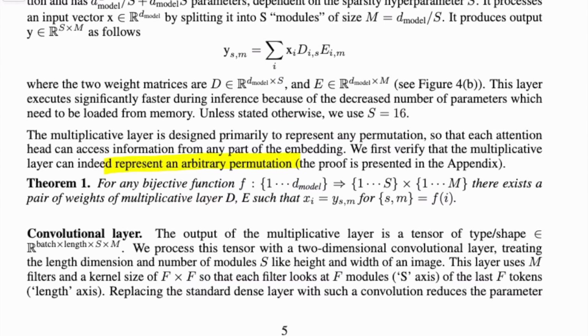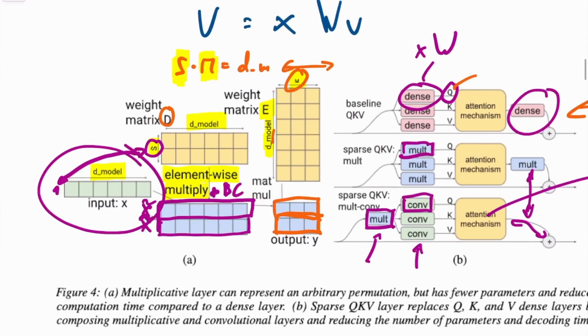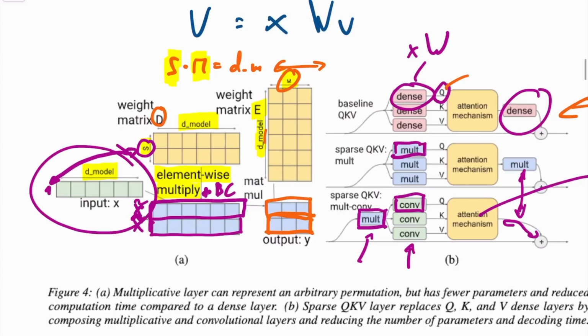represent an arbitrary permutation. So they say the minimum thing that we have to be able to do is to take X and kind of permute it, to place every single element of X in the output wherever we want. So essentially, they say every part of X should be able to be forward propagated to any of the attention heads. And they have a theorem that says that if they construct it like this, any permutation is within the realm of possibilities for some weight matrices D and E. So that's kind of their justification of, well, we can represent all permutations, so it can't be too bad, right?